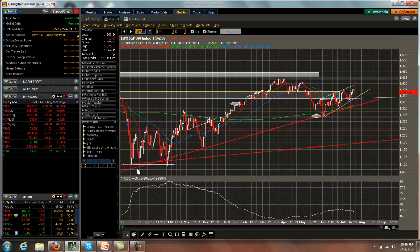Long term, we are still in an uptrend. On our daily charts, we are still in an uptrend, and again, this is the SPX. What I would expect out of the SPX would be to drop down into this area and then continue to bounce. So, short term, if I'm looking just at the SPX, I am expecting a drop a little bit lower and then probably a bounce up.